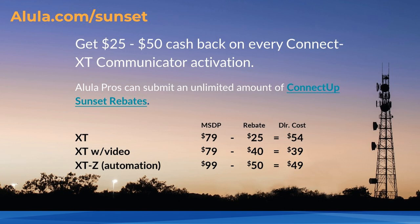But in all these cases, you can see it's like $40 or $50 to put this radio in, and to me that is amazing, because if you can get a process rolling whereby your customers put these radios in with guidance from you over the phone, there's no cost to roll that truck, and you're looking at a $50 or $40 cost for the radio. To me that's a really good deal, a really cost-effective way to keep those customers rolling out there that might have older radios or POTS lines that need replacing.